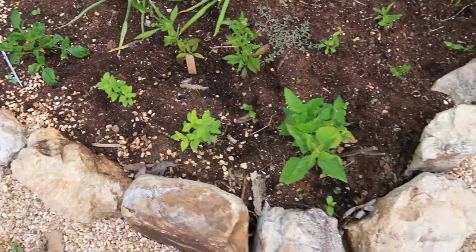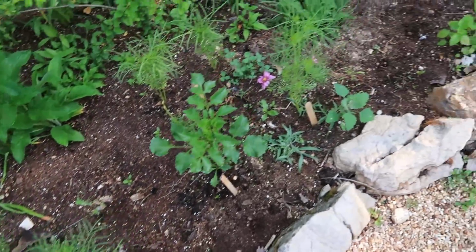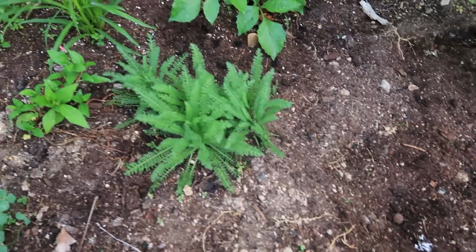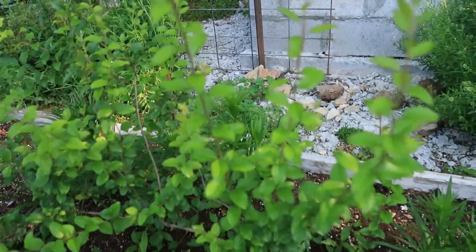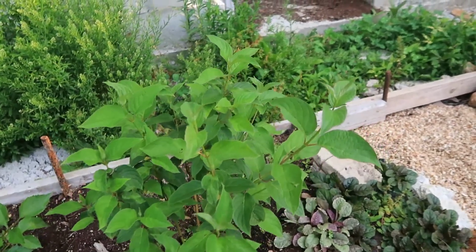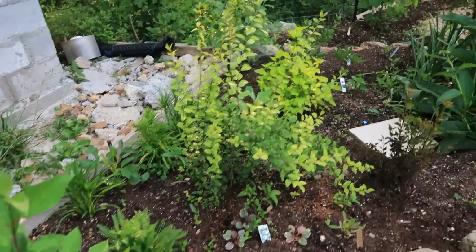We planted some annual flowers all along this edge, cosmos and celosia. Just planted another lemon balm, some yarrow, there's liatris. This is a spirea that we got from our neighbor that's had really pretty white blooms in the spring. Red twig dogwood. And then this other side mirrors that one with the red twig dogwood, the spirea.